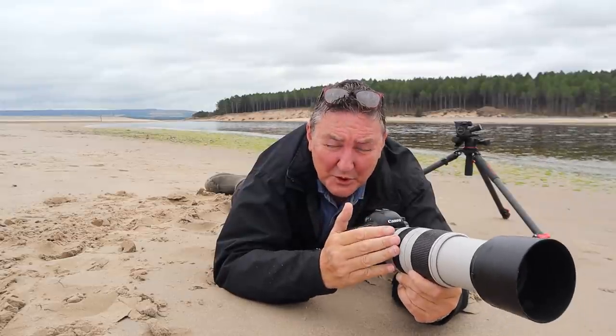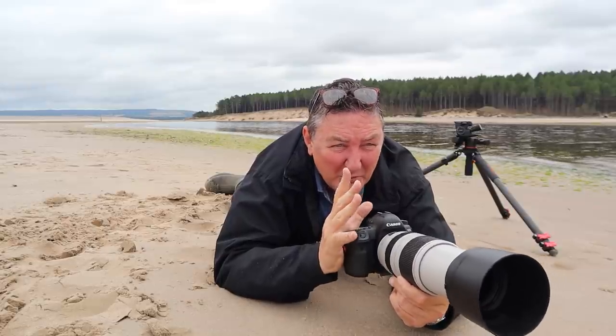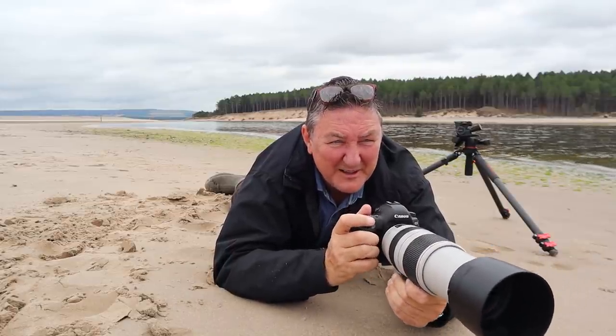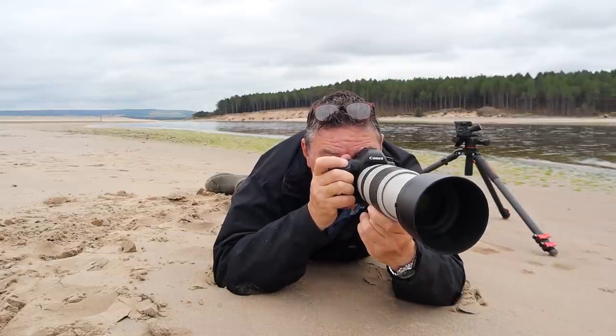I'm using a single point autofocus as well. So just a single point. That way I can place that single point right on the animal's eye, again, before I opt to reframe and then eventually press that trigger button down.